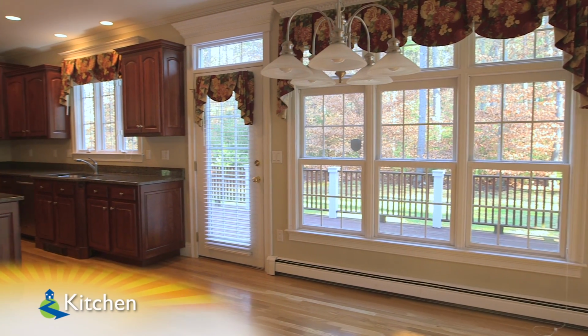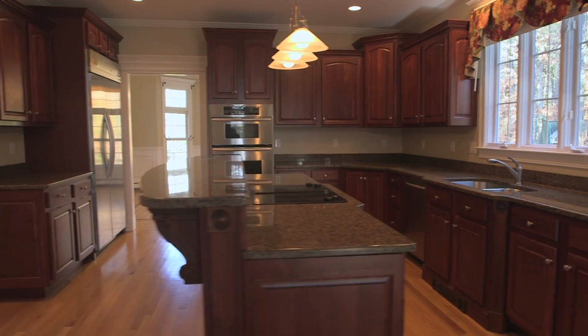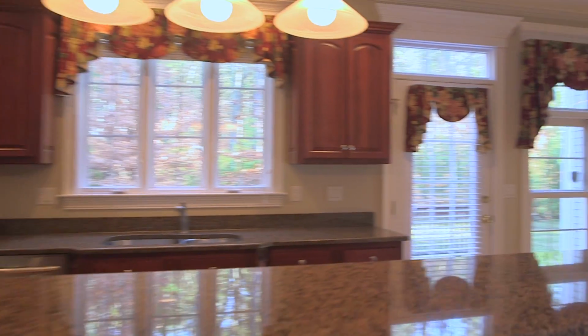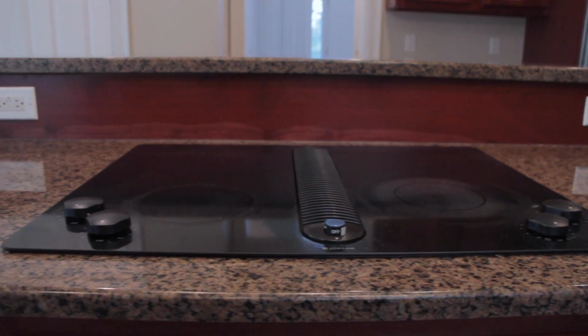Next, the gourmet kitchen features a big open floor plan. The custom cherry cabinetry is shown off throughout the room, including on the custom center aisle with well-kept granite counters, a breakfast bar, and a center aisle cooktop.